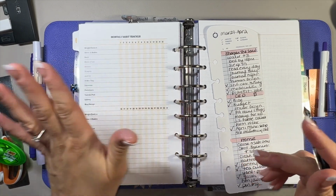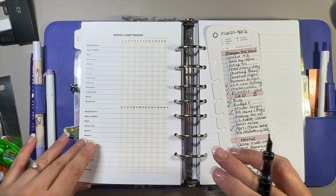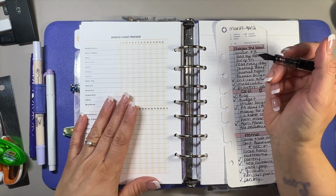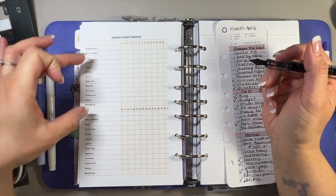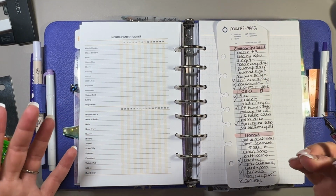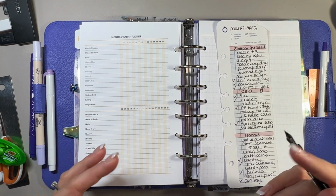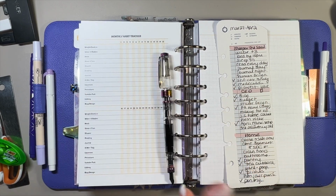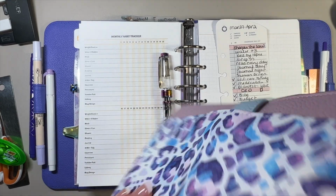I have got a monthly habit tracker built into my inserts here. So starting April 1st, I'm going to start checking this stuff off. And again, this is like my catch-all planner, right? So there are things in here. Even though I have a business planner separate, I have my melody, which might be a good time to show you guys. I have a couple of charms on here.